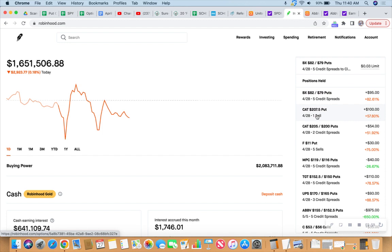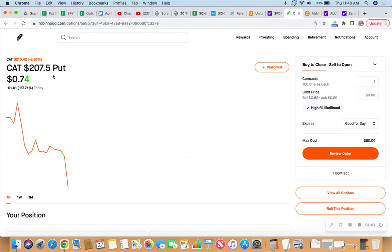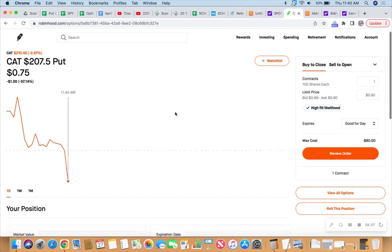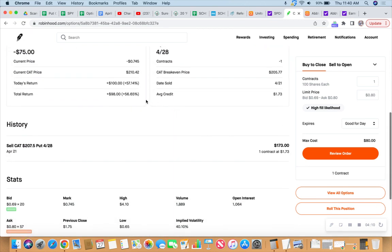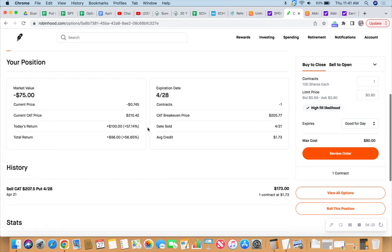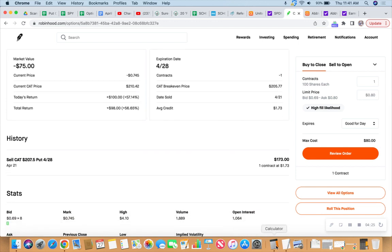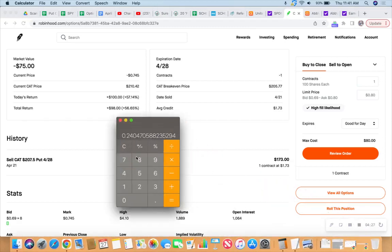Are you gonna do it with Caterpillar also? Maybe. I mean, it's still a bunch of money to close it, but it's at plus 100, right? Plus 100 on the return. So if it cost us, let's just say it's $75 to close it, so 173 is what we collected. If we pay $75 to close it, that would give us $98 in net profit.